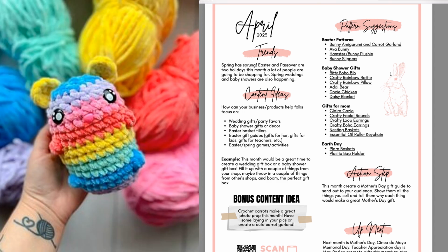And we have the hamster bunny plushie that was guest posted by my friend Miranda. The best thing about this is it's no sew other than the ears. It's a very quick make. They look very, very cute. You can make them out of your scrap yarn, and you can make them out of any yarn that you want, and they're very quick and cute. They would make excellent Easter basket fillers.